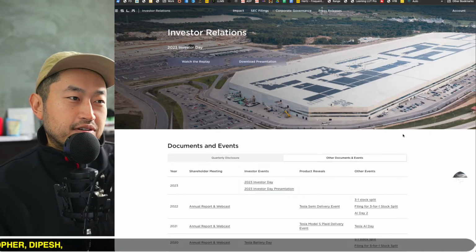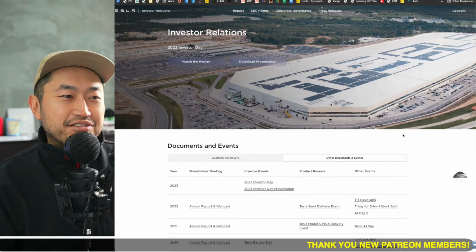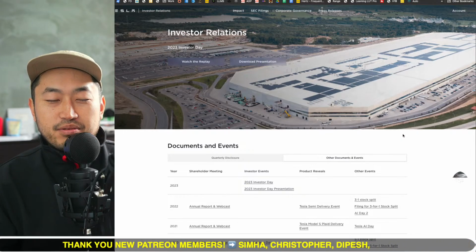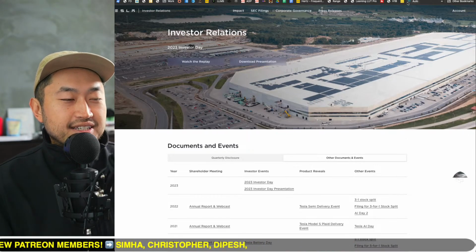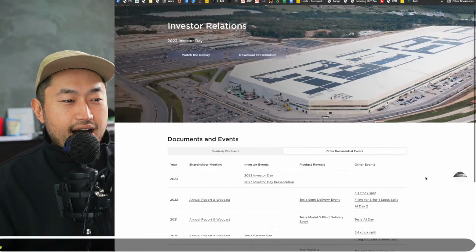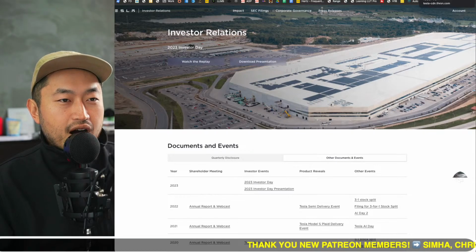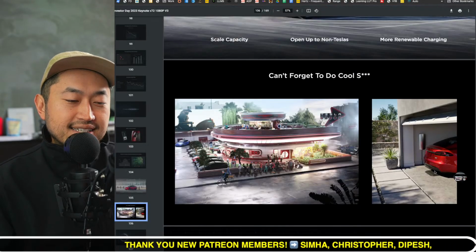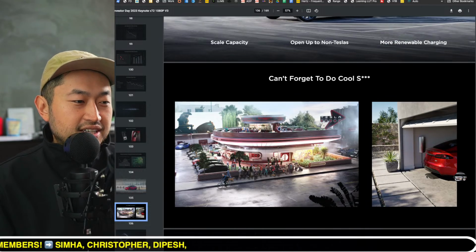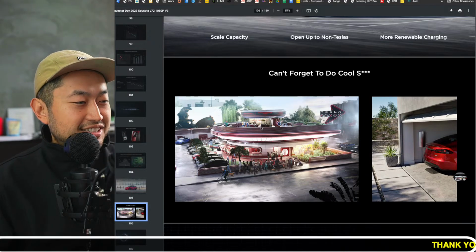They didn't really talk about any sort of vehicle, anything like that. But a lot of people were trying to scrape and find whatever they can from it. A couple of things I thought were super interesting was the $30 a month free charging in Texas that they're going to roll out, among other things. But this one seems to have snuck through, though some people are highlighting it. It seems like Tesla has a plan to implement wireless charging, and you can see it right here on this slide, which is the "can't forget to do cool stuff" slide.